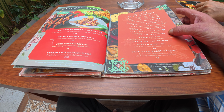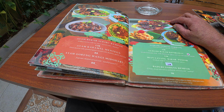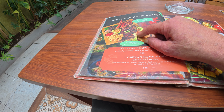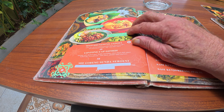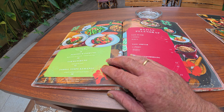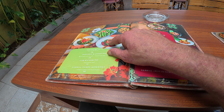It's basically stuff from all over. Ayam betutu, you can get a whole chicken. We've got chicken butter, fried fish, gourmet, and a seafood platter. It's got a fish, prawns, some squid. Got different types of rices and noodles, chicken, duck, things like that. Wow, it's a huge menu. Then different rice dishes, nasi gorengs and things like that.